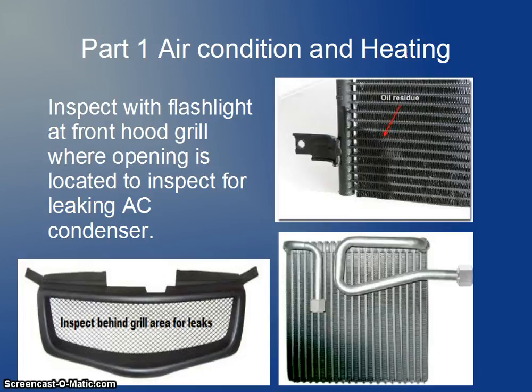One of the things you're going to be looking for is you're going to want to inspect the front of the vehicle where the bumper is. You're going to grab your flashlight and shine it through the grill, and you're going to be looking for these two things right here. The top image, you're going to look for oil buildup, oil residue. You're going to see a black spot there.